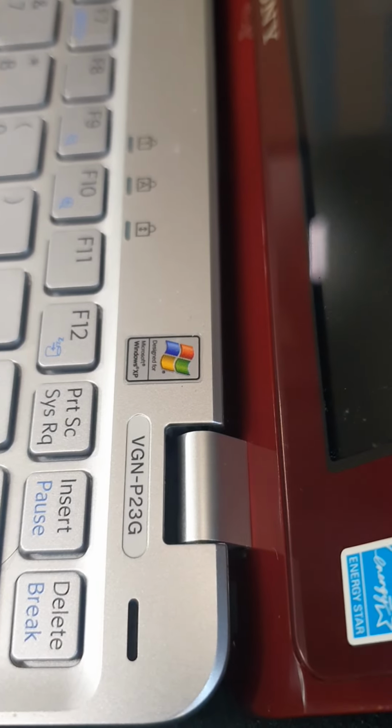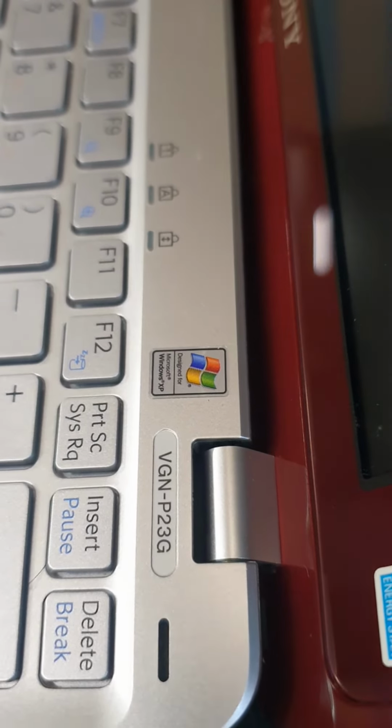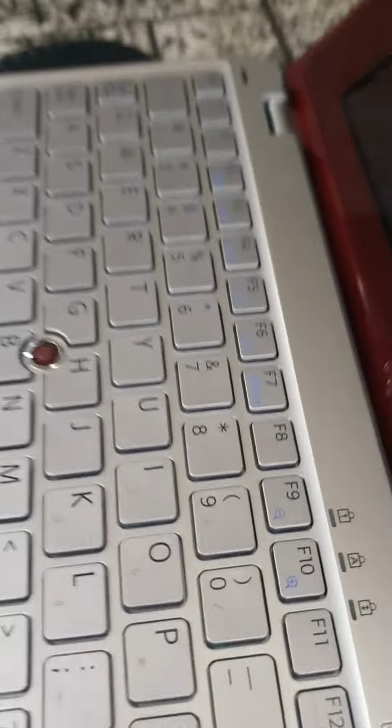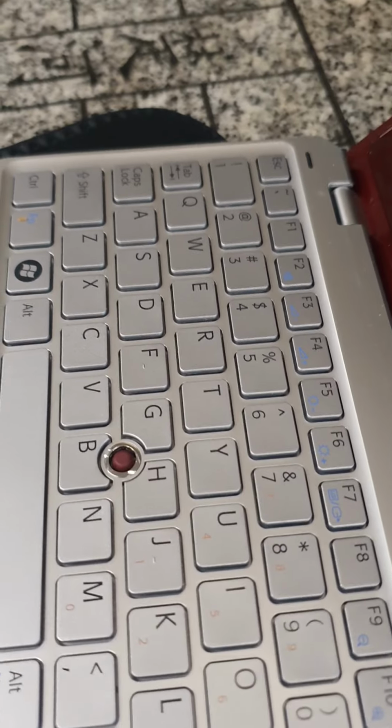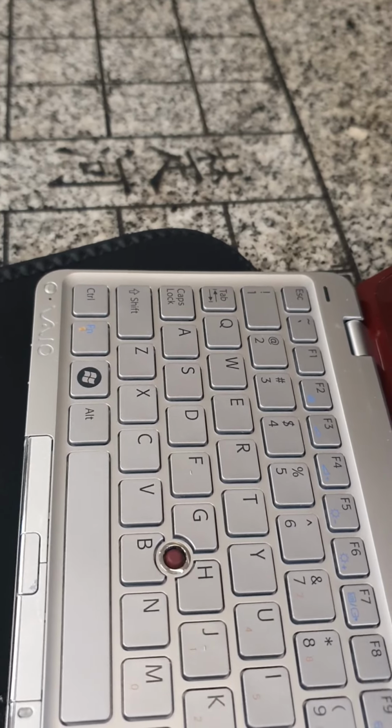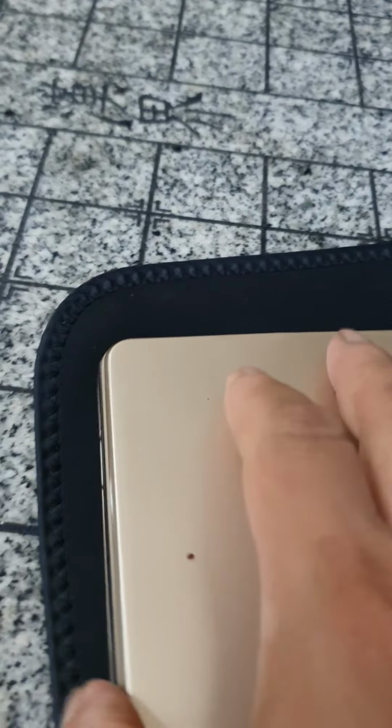Windows XP for BGN-P23G. I think it's the Intel Atom processor. Long time no use. I think it's very slow. Motion Eye. Huh? Then this one. Okay, a little bit newer. Better.